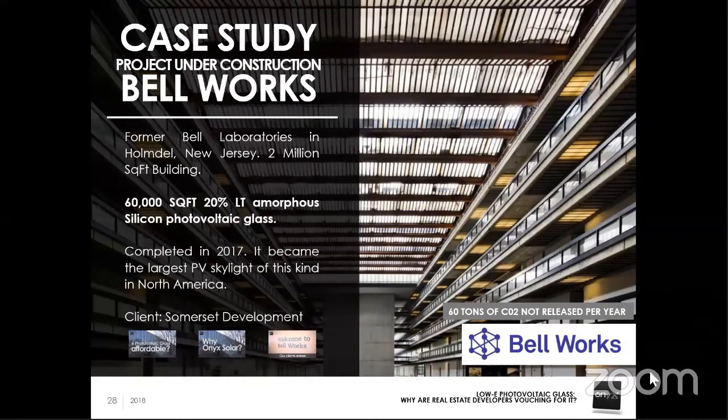So this is another example. This is the Bellworks project in Homedale, New Jersey. It's a 60,000 square feet skylight. In this case, this is with amorphous silicon glass. So this is the old picture when all the glass was, well, the skylight was leaking, the glass was broken, and we renovated it with amorphous silicon glass. If we go to the next one.